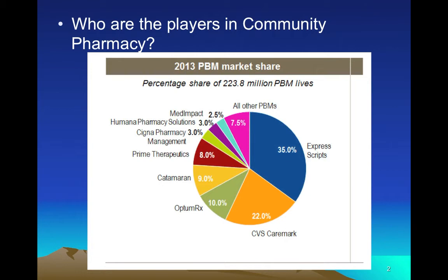Now, Express Scripts and CVS Caremark play a big role, but all these other ones also may be implementing. And so, depending upon when you are starting your community pharmacy, you'll want to be able to set up contracts with the various PBMs. How do you do that? Sometimes your wholesaler can help tie you into these companies called PSOs, and these PSOs actually work for you. They try to negotiate and get you into the multiple insurances.